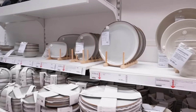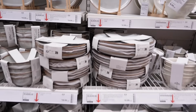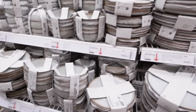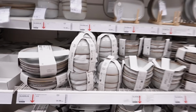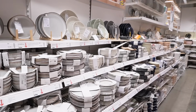These remind me a lot of the Hearth and Hand plates at Target, but these are so much less, and you can buy these in 4-packs. This is $21.99 for a 4-pack of dinner plates. They also have the app plates for $20. They have cereal bowls, they have pasta or salad bowls, they have matching mugs, they have smaller mini bowls. So you can get full sets, and the quality and all the different styles are beautiful.